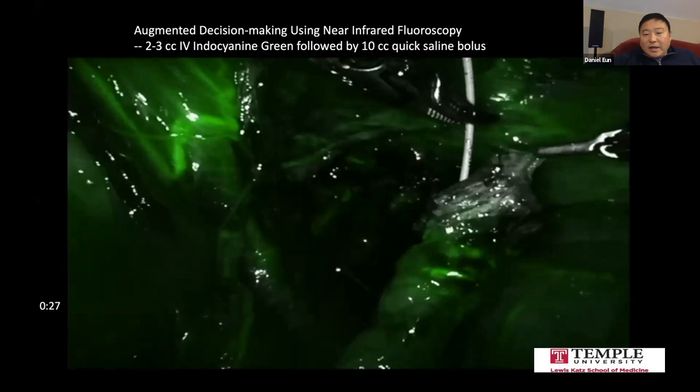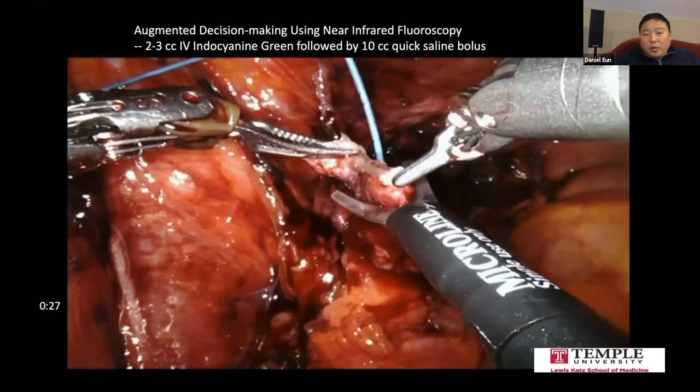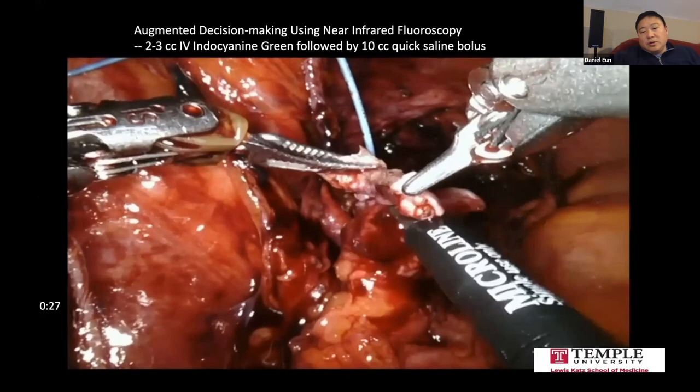So you can see that the ICG shows where it's cold is where the radiation damage has happened, the fibrotic changes in the distal ureter. And so very simply, we're able to see devitalized ureter and just cut it off and then reimplant a healthier ureter back to the bladder. So additional examples, this is a cystectomy.